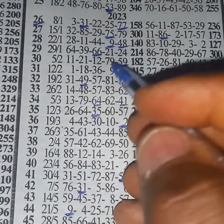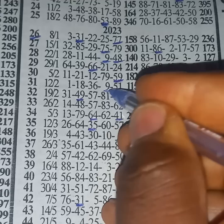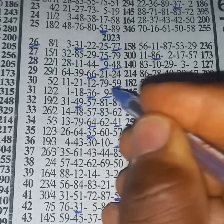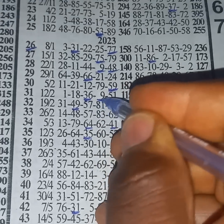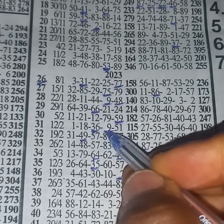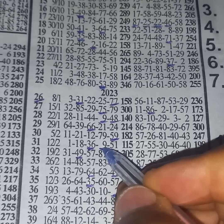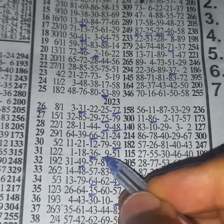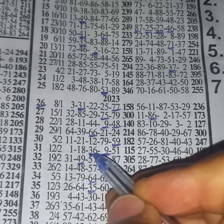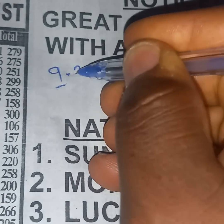So after 59 playing, this number single 9 should jump and shadow, giving us two sure: 9, 36. So our two sure for Sunday is single 9, 36. This is our two sure. Then after that, we'll perm the event.